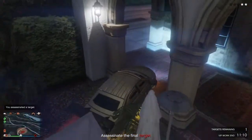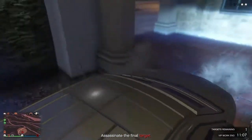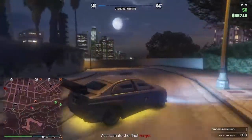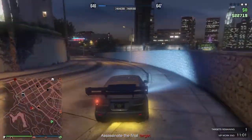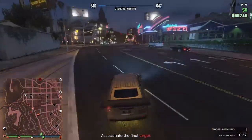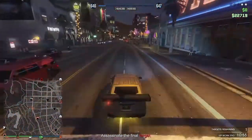Next pro I have is it has a very great price for what you get. So I don't think the price is actually much worse than the Karin Kuruma, despite its being worth much more, even with the trade price, of course.